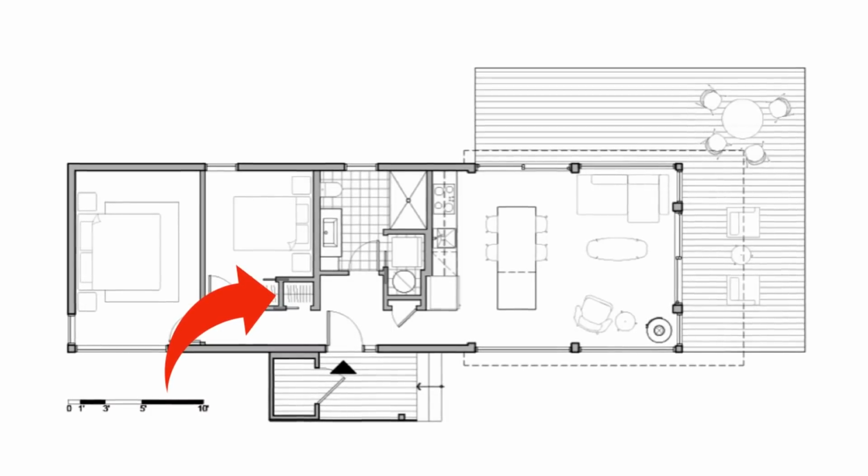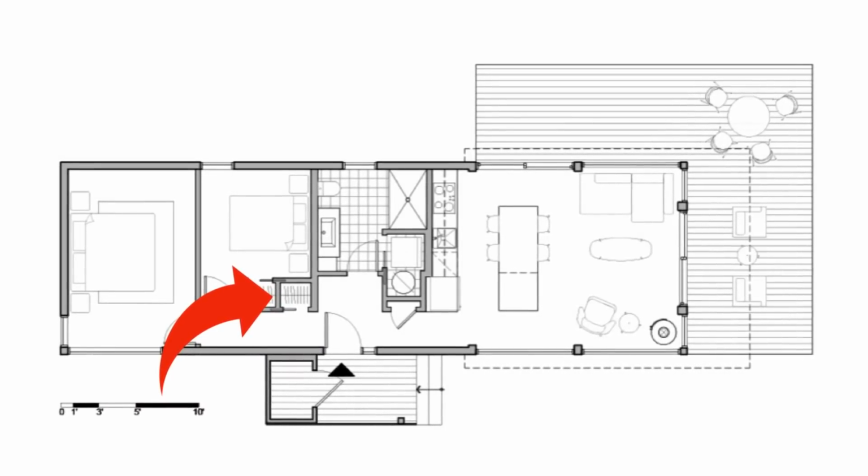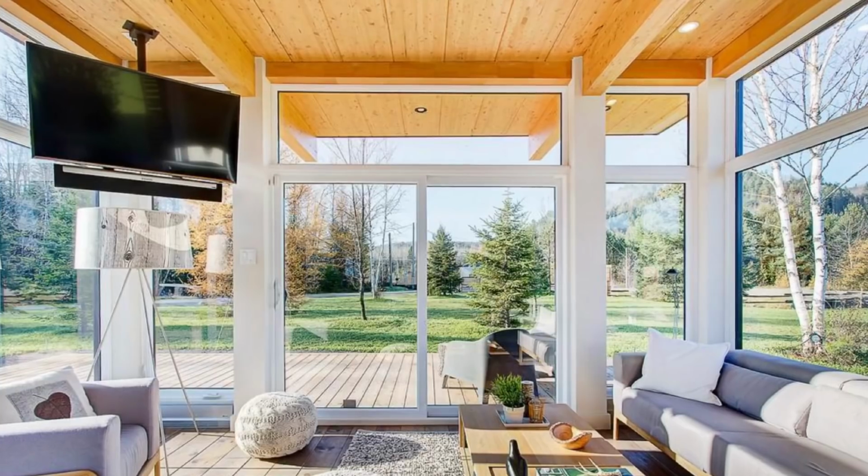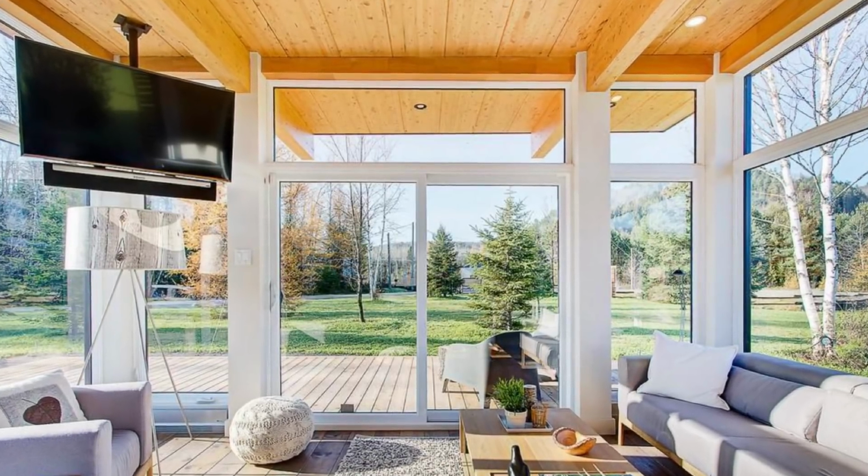It's on this plan. Speaking of storage, another thing I would suggest people look for is a coat closet near the front door. This is something that isn't included in a lot of floor plans, and you may not notice its absence until you buy the home, move in, and go to hang up your jacket. Not good.